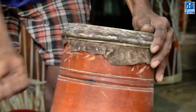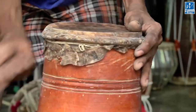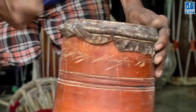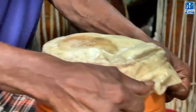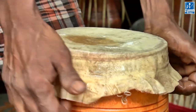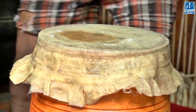Preceding this, the temporary hide is removed and the real hide is stretched over the drum openings in varying layers to form the drum head. The right head is of a light, thin skin, while a much thicker skin is placed on the left head.